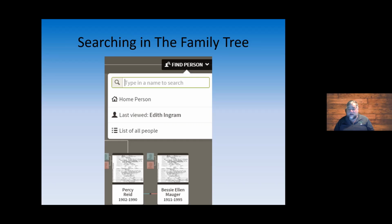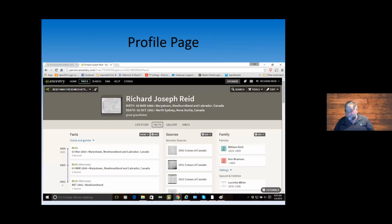So you can find any person, anybody that's in your tree. You just type in their name. It always tells you who the last person is. And if you're really not sure, you can always use the list of all people. Now, even at 2,800 people, that would take a while to go through the list.